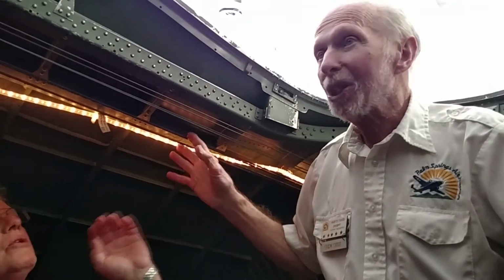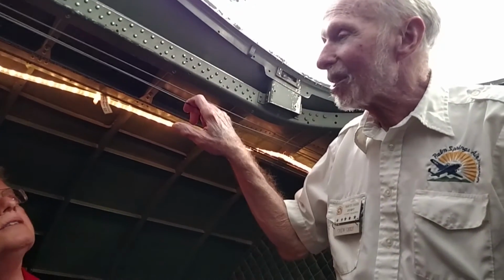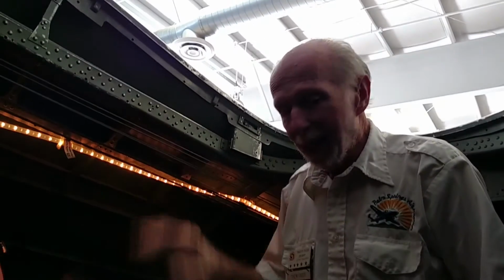and that literally flies the plane. And then they're redundant in case some of them get shot out, so there's 6 on this side and 7 on this side, and the reason there's 7 on this side is this wire here tells the co-pilot whether the tail wheel's up or down. Okay. And do these move? Oh yeah, they were moving.